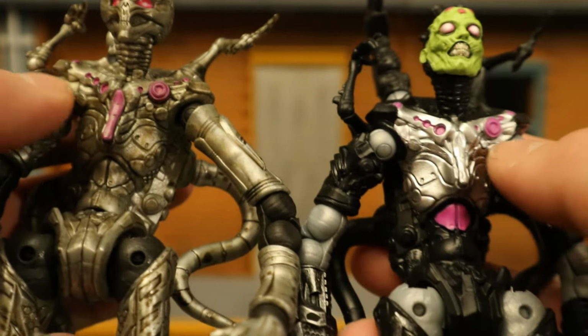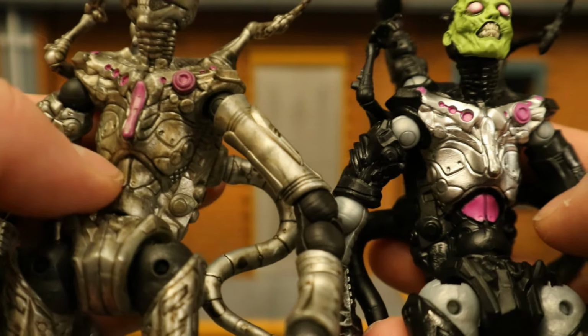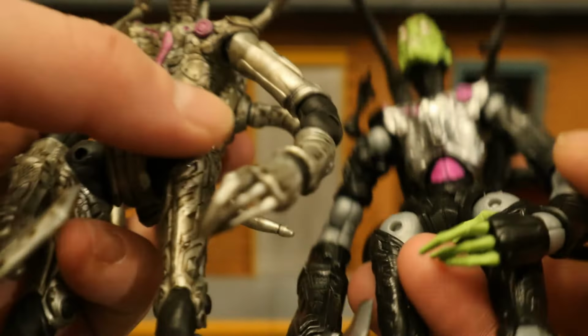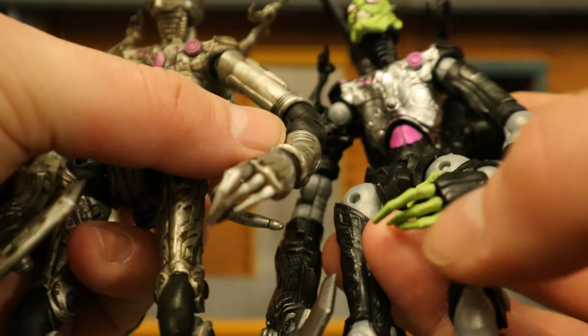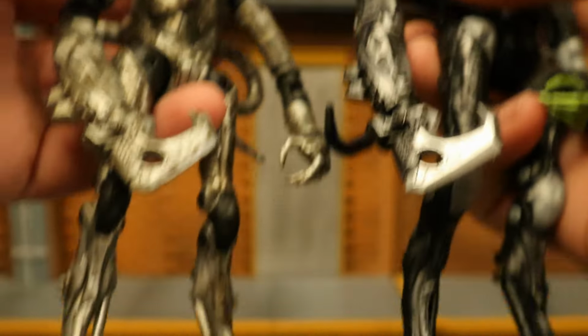As we go further down, it looks like the torso is the same paint job. Like we have the pink down here, it's not painted here. Here it's painted, here it's not. Really brings out the sculpt in completely different ways. The hand, it does appear to be simply a repaint. We have the middle fingers here, and then the green flesh fingers here, and it works. You can see what a paint job makes quite a difference.